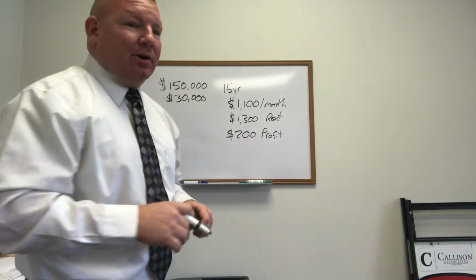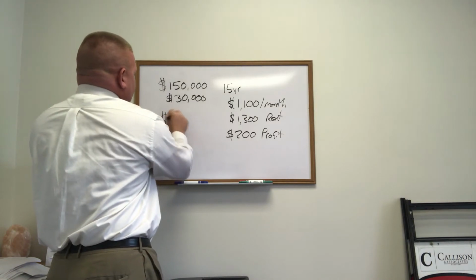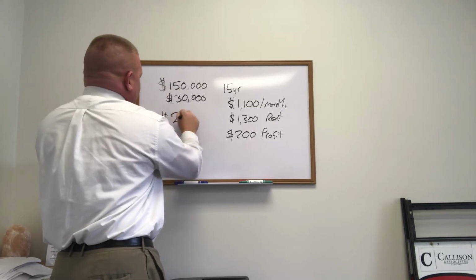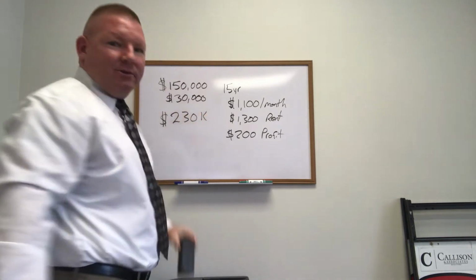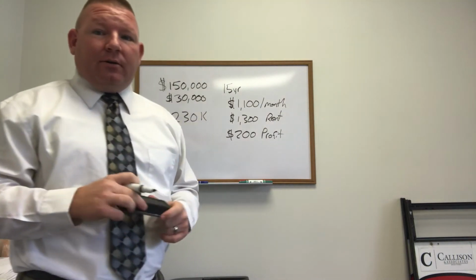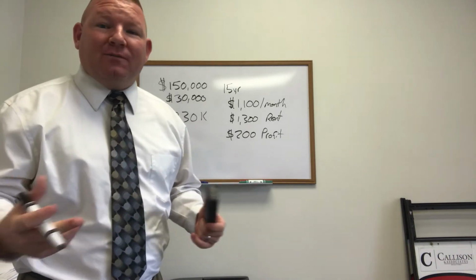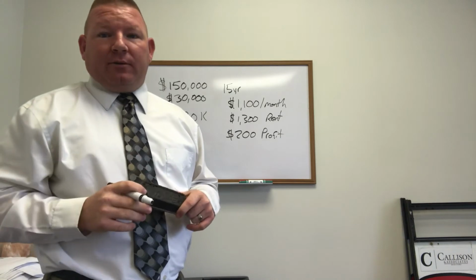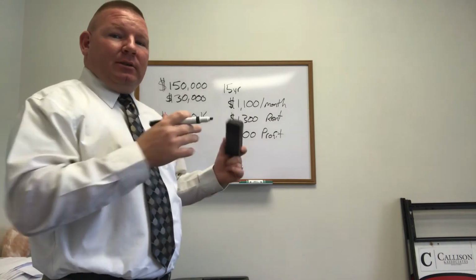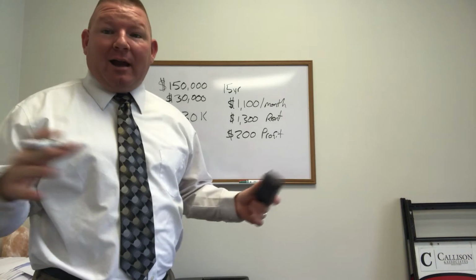So the house is going to be worth $230,000. And you didn't pay for it. Remember, you were getting $200 a month, and that's if you never increase the rent. So now over the course of 15 years, rents will probably increase as well. So you will make more money each month over time. Okay, so in this case, we didn't change any rents, $200 a month for the next 15 years. Not a bad little income.